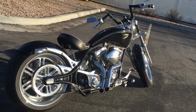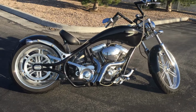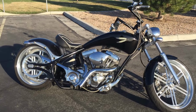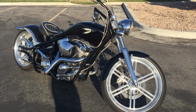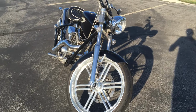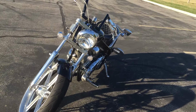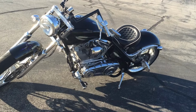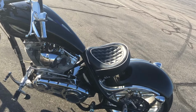Now up front, you've got a 23 inch rim. And then in the rear, you've got a 20 inch rim with a 280 series tire mounted on it. Definitely gives you that classic chopper look. The bike is also equipped with diamond cut jugs. You've got the custom spring seat.